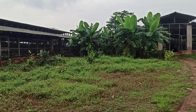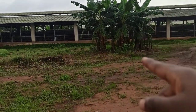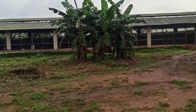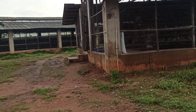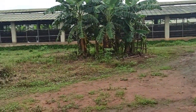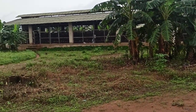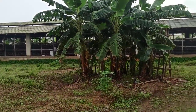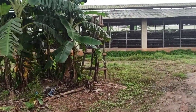These pens are so big. This is looking like the biggest. Yes, pen 3. Pen 1 was the one we started with. Then pen 2, which is obviously bigger than pen 1. Then pen 3 came along, which is again bigger and so long. I would like to show you up close how long pen 3 is, loaded with birds.